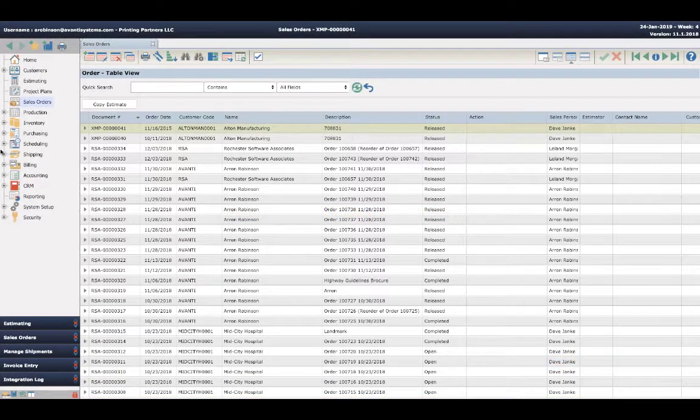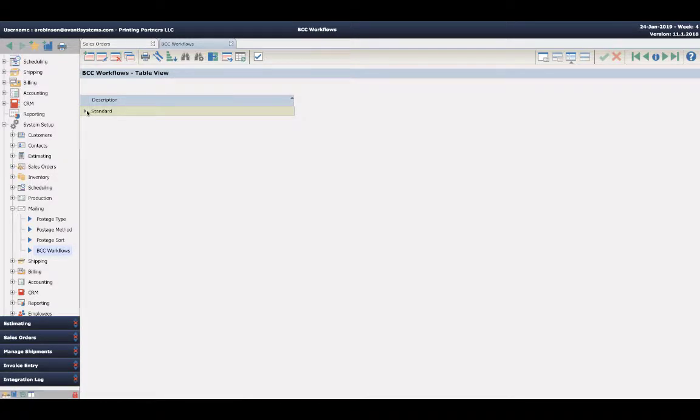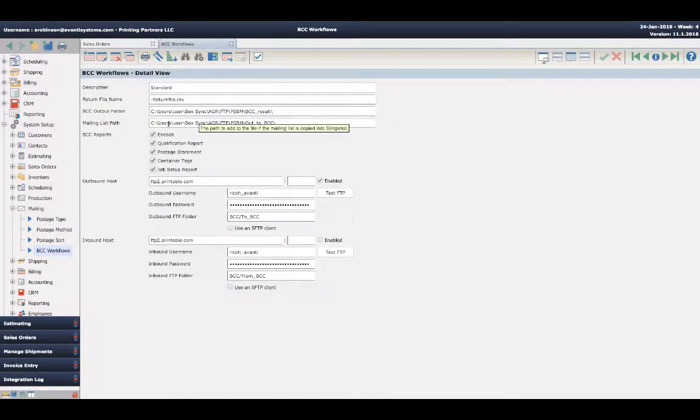So the Avanti Slingshot to BCC Mail Manager integration relies upon the designation of certain work types to be associated with specific workflows within Mail Manager's Job Manager. So if I look at my mailing configuration under System Setup, I have an option for BCC workflows. This will allow for me to create different associations for different hot folders in BCC Job Manager and the resulting work types that are associated with that particular workflow.